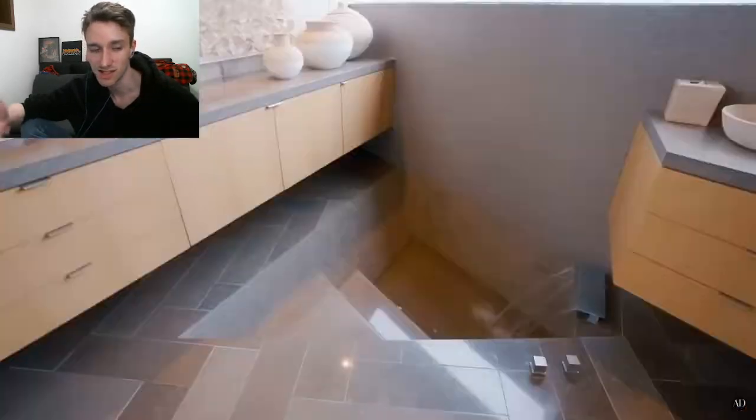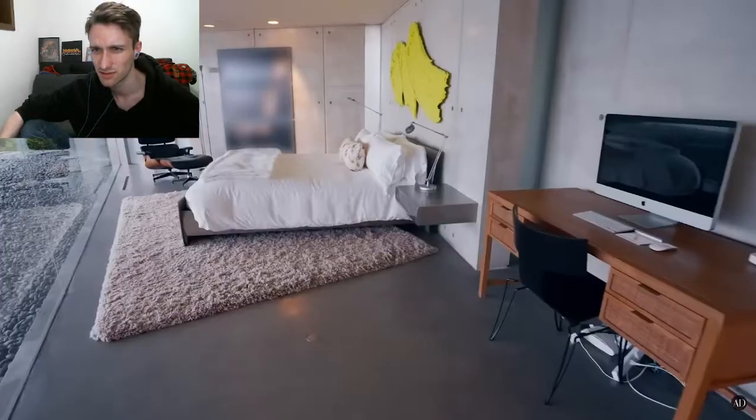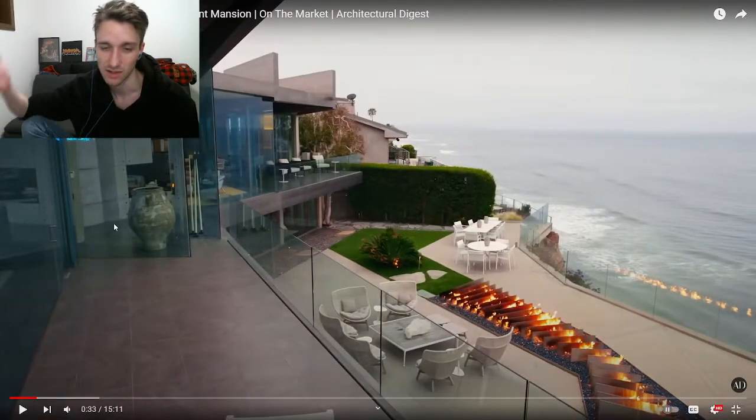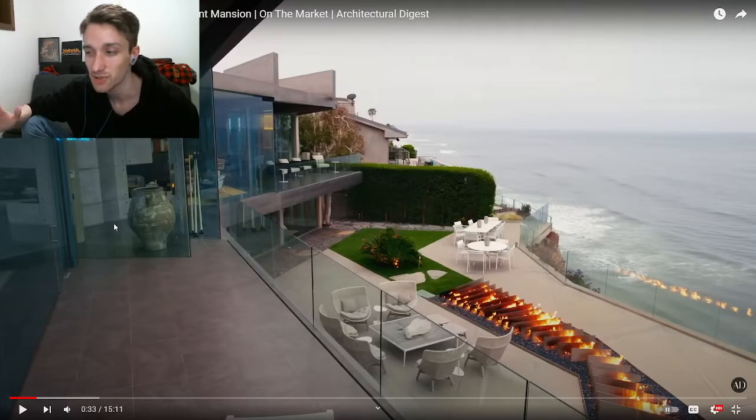The house itself, this is just a safety hazard. 6,329 square feet with 4 bedrooms, 6 bathrooms, endless indoor and outdoor living. This just looks like a prison. This looks like a penitentiary. I know some people are very for the concrete walls and just concrete on concrete and then just glass all over the place. I'm not about it.